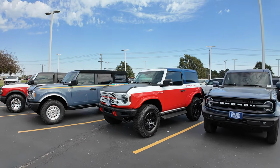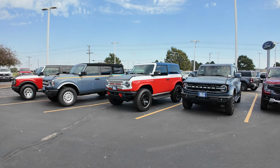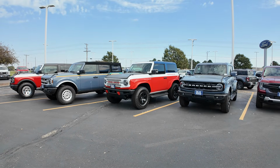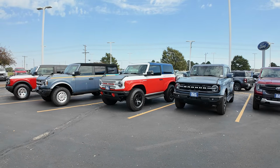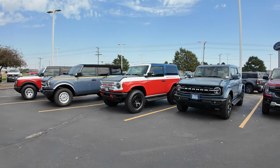So 26 model year order bank should open up October 15th or so. We don't actually have confirmation on that. We know Bronco Sports that day, and we know they both balance out almost the same day. So I'd assume Bronco may be that day or the day after, maybe the day before. So there you go, there's that. And then we do know Job 1 production will start in January probably for this vehicle.